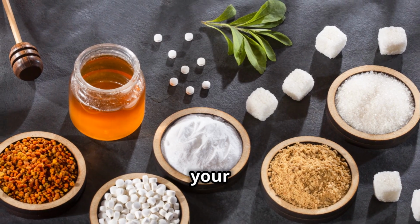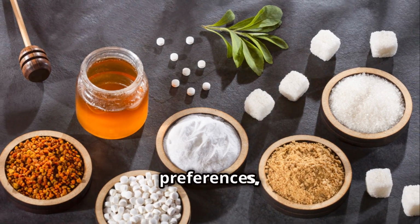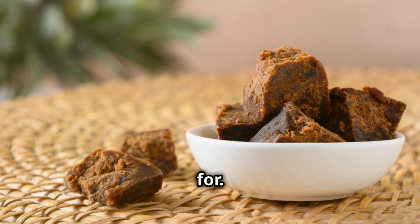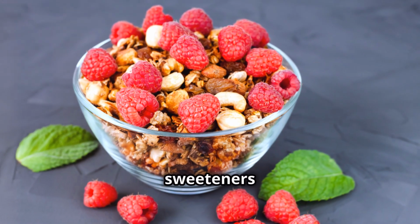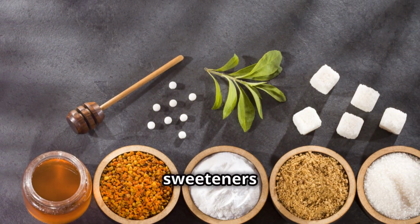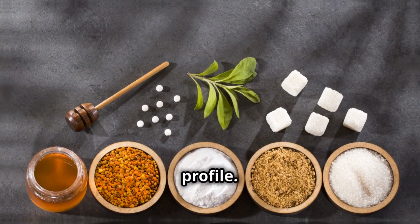When choosing a sweetener for your granola, consider your taste preferences, dietary needs, and the overall flavor profile you're aiming for. Experiment with different sweeteners and find what tickles your taste buds. You can even use a combination of sweeteners to create a more complex flavor profile.